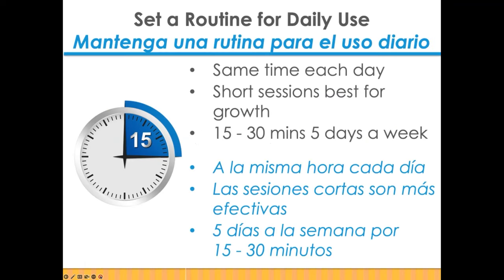Set a routine for daily use. It is important to find a time each day that works for you and your child to learn on our app. Picking the same time each day will help them get into a routine. It's just like brushing their teeth or practicing the piano.